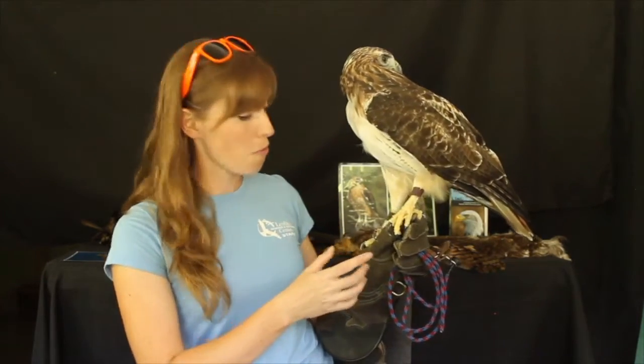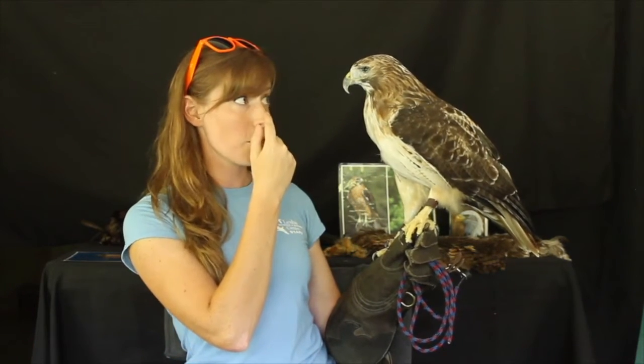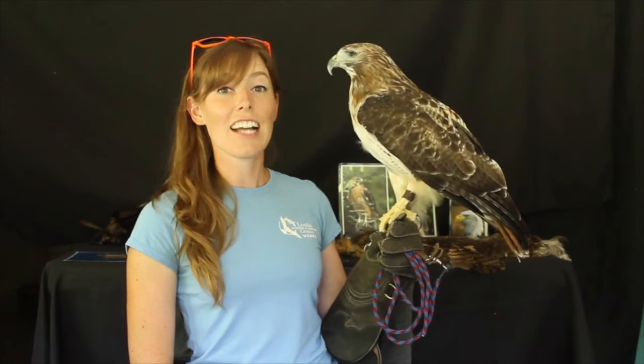Right away you can already see those two main features just because they're so big. You can see those sharp talons or toenails that she has on her feet. You also can notice that she has an incredibly sharp, curved beak, amazing hunter-esque adaptations needed in order to stay as a top predator. Hawks also have really keen eyesight.